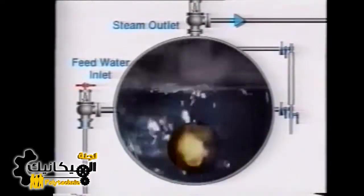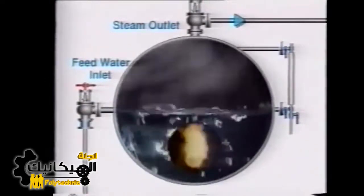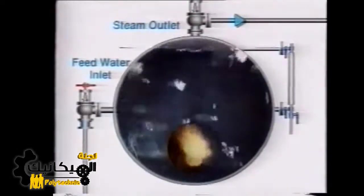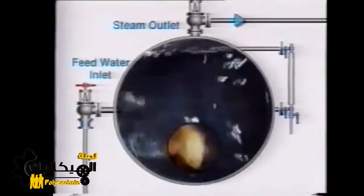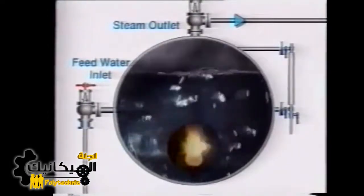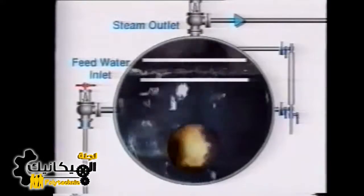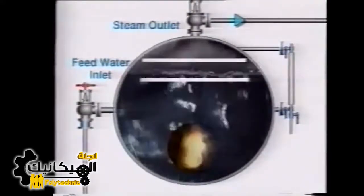limits. If it falls too low, the heating surfaces could become exposed and the boiler would overheat. Too high, and water could be sucked into the steam takeoff point, leading to poor quality steam and carryover. The compact design of modern boilers means that this operating band is very narrow, so accurate control has become increasingly important for safe and efficient operation.